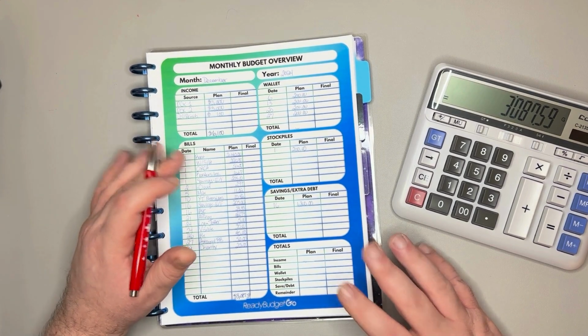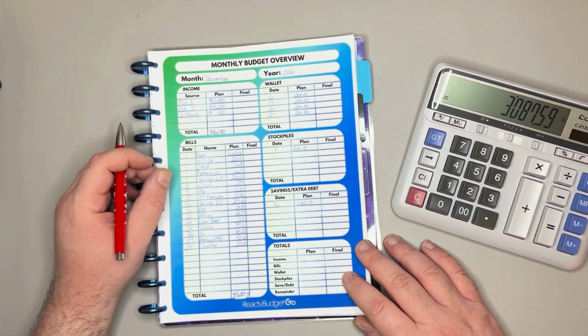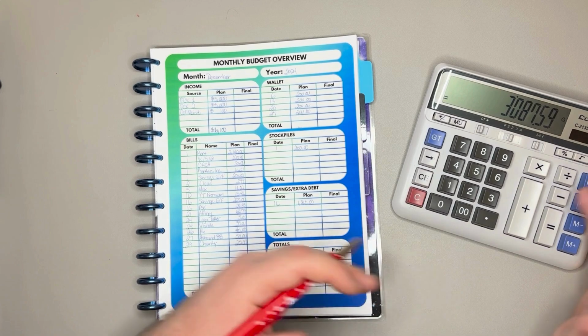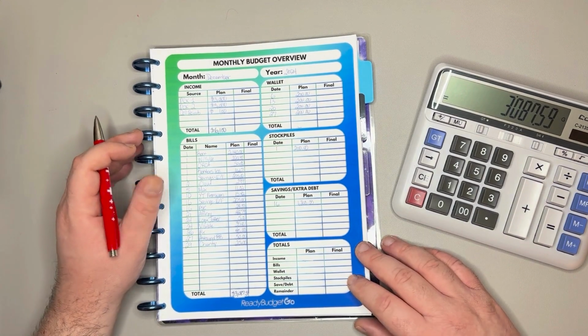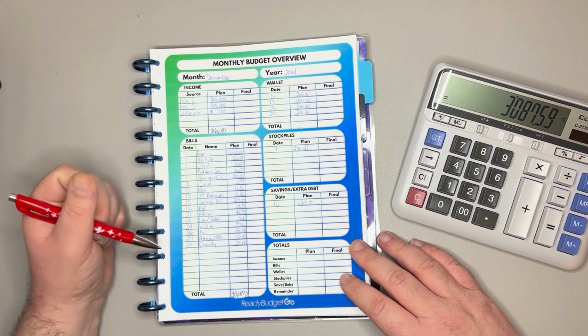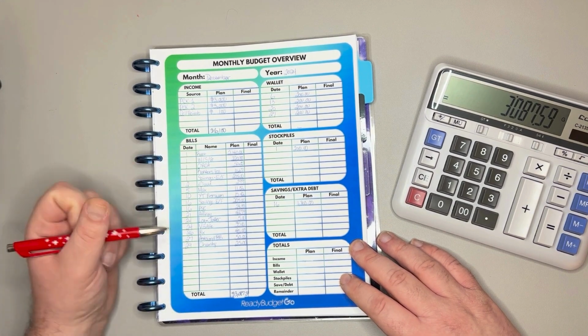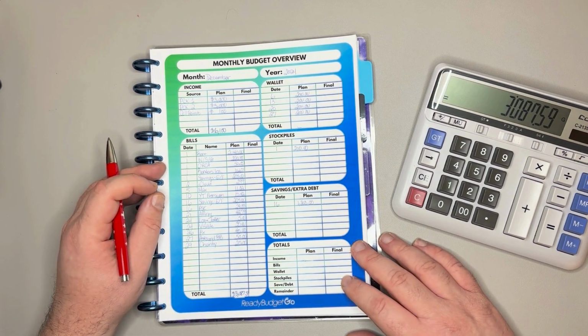When I was inputting all of these numbers, I thought, maybe I should just start rounding because I don't really like dealing with the pennies, the cents on my budget. This is the only section of the budget where I do it, other than in the expenses where it's money that I've actually spent. So I'm curious if anyone else rounds or if you go down to the last penny. So for now, I'm going to leave it here, but maybe next year that's something that I will consider doing differently.